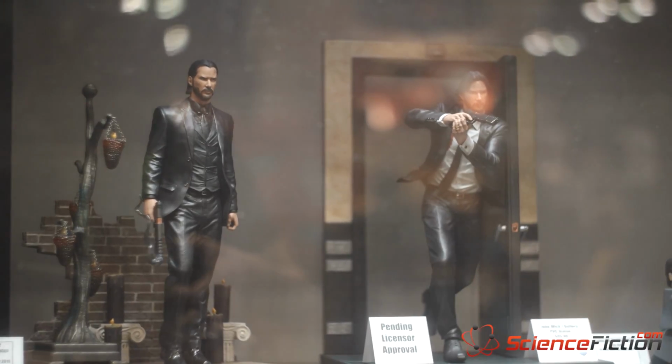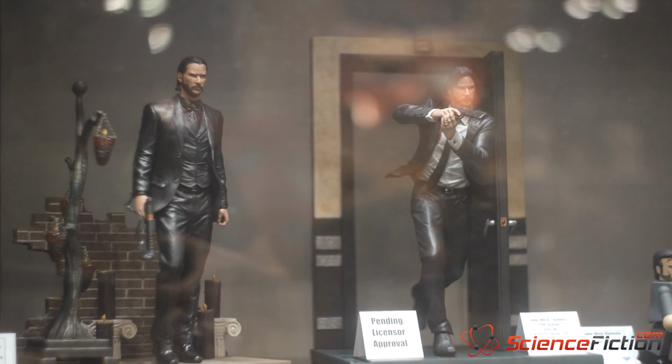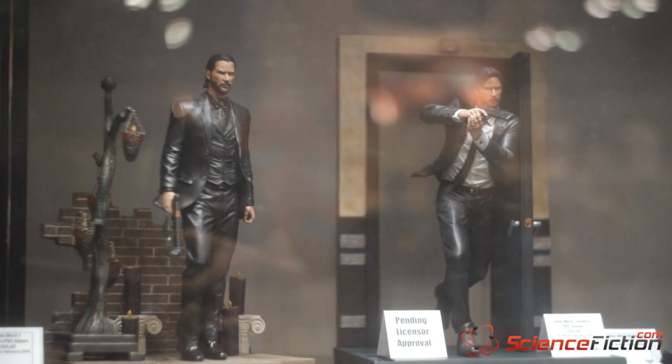But I think we've got some design. We definitely got some design. I don't know if we're at the prototyping stage yet, but I've seen them on the mini-mate schedule. So I think that should be happening sooner rather than later. You guys are like all in on John Wick.